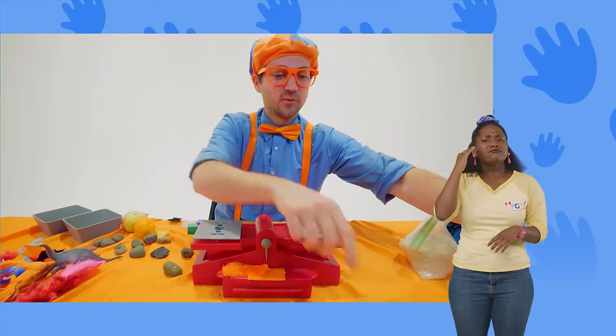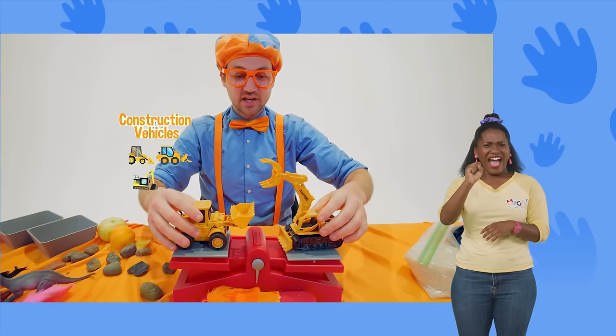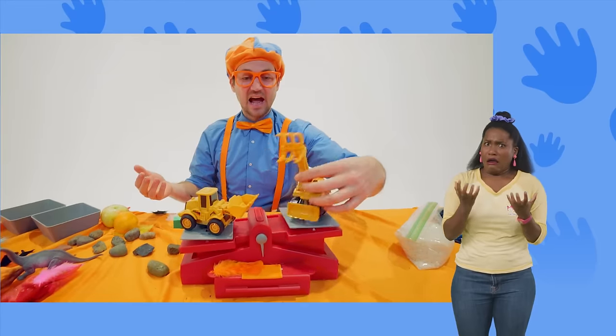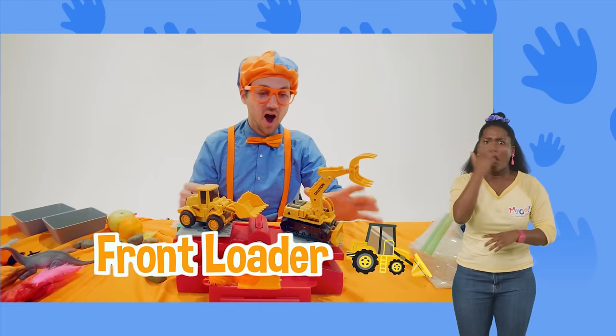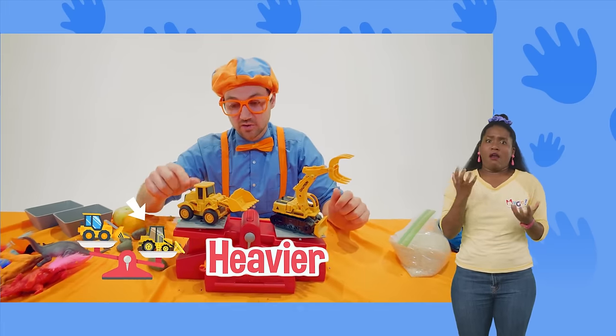Hey, do you know what else is really heavy? Yeah, construction vehicles are really heavy. Yeah, like this excavator or this front loader. Whoa, this excavator is actually heavier than this front loader toy.